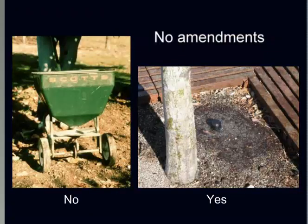Amendments, unless you had a very poor soil, and this is like pure sand, you really don't need to fertilize or use other amendments at planting time. If you do, you incorporate them thoroughly and use well-composted organic matter. But the main amendment, especially in Utah, is water. They need water and lots of it, especially to get established.